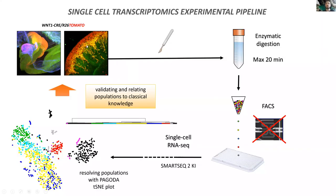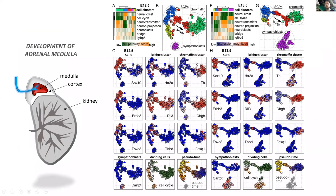So we were dissecting the areas from developing embryos to track what's going on at different stages. We made enzymatic dissociations, we FACS sorted them or did 10x, and we did sequencing and clustering of the cell types to see which cell identities and cell transitions we observed during the development of the neural crest, Schwann cell precursors, and adrenal cells. And that's what we found. Actually, that was quite a cool thing to see.